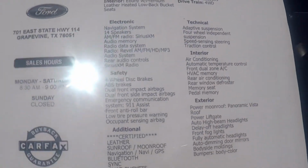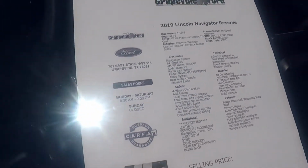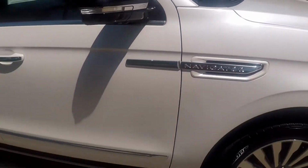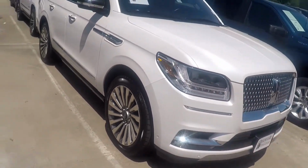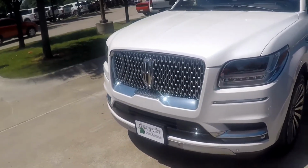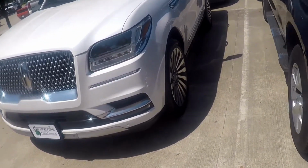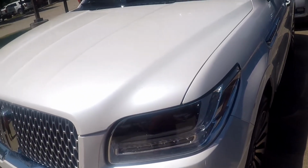Technical, four-wheel independent suspension, speed sensing steering, traction control. This is a 10-speed, man. This is a 10-speed. Ooh, look at that. Look, there's a Range Rover.